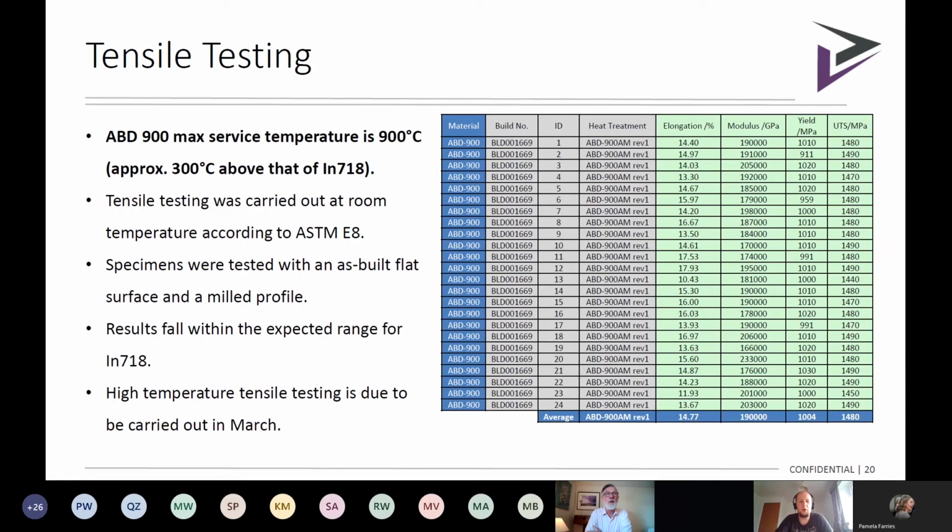So of course, 718 is 600 degrees for operating temperature. ABD-900, as the name suggests, is 900 degrees, and we are getting really good results at room temp and high temp. We will get even better results. So we are quite happy with this, that we have got a product which we can slowly release into the market. So we want the next slide.